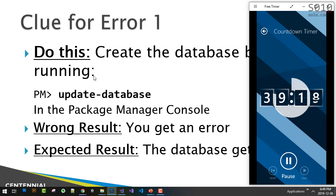When you run the application, "Cannot open database." Did you run that? No. Okay, what do you mean? Like, I didn't actually get the question right.